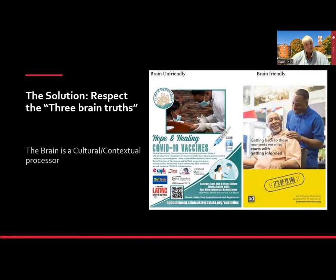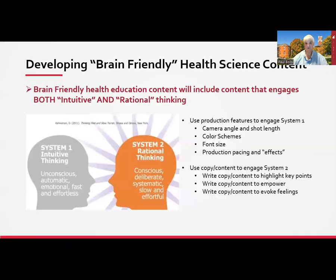The message on the left does make some attempt to implement some cultural cues tactically into the message. Now, it doesn't respect the other brain truth about the brain being a limited capacity processor, and that really is going to interfere with the ability of any cultural cue to break through in the messaging and how the brain processes the content. In order to respect this brain truth that the brain is a cultural contextual processor, look at the message on the right, the brain-friendly one. You can see how different it is and how it culturally resonates with a specific, defined target audience. That's the way to go. That's the way to respect brain truths.